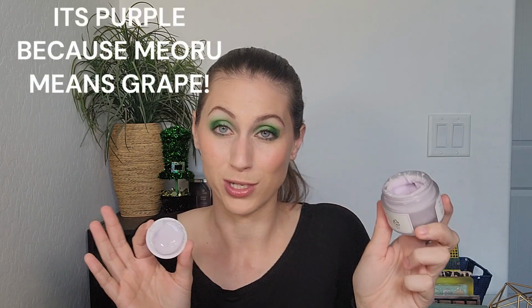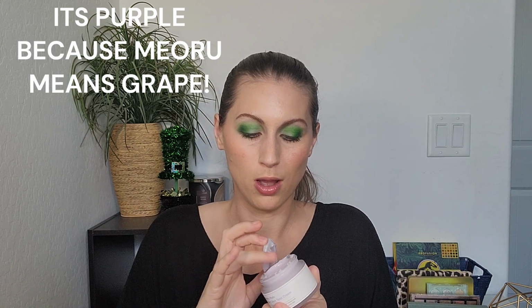This one also does not have a scent. It is purple. Of course, it doesn't actually look purple. Let's see if I can grab a little bit here. But this one is also less than 4%. So between the two, the vitamin C cream and ampule, it's about 7.5%. So it is less than my ordinary, which was 12%. So that might be why it's more hydrating.